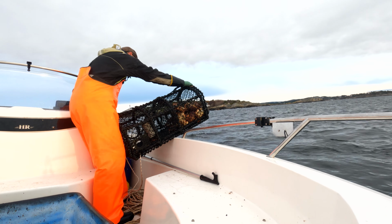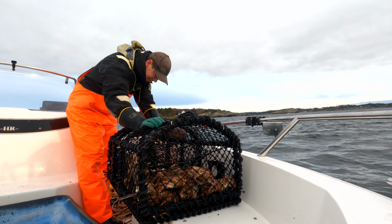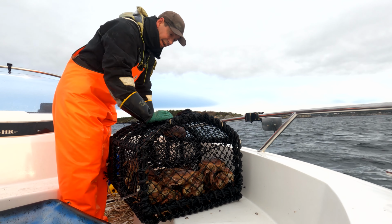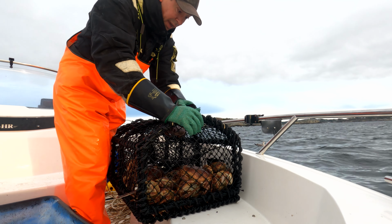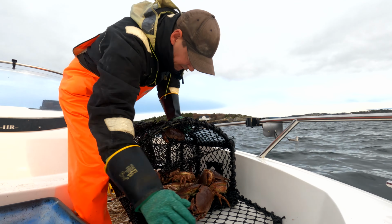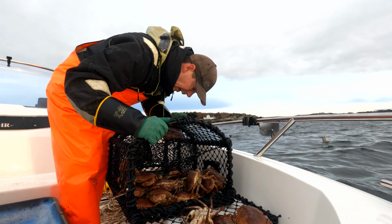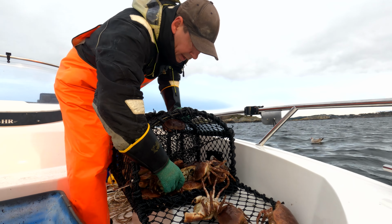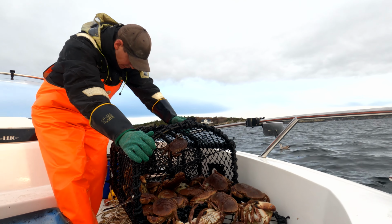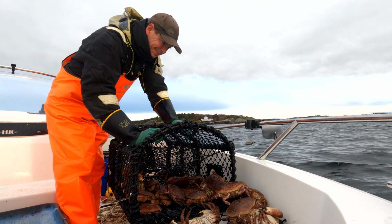Whoa. Those are crabs, but the pots are pretty heavy. It's 18 kilos, but I would guess I have a few kilos more here just in crabs. And I don't see a single big male in here as well, so let's head off to the next one.